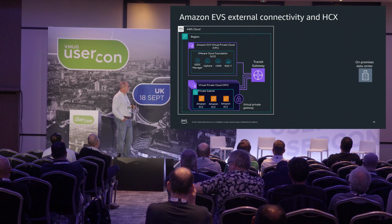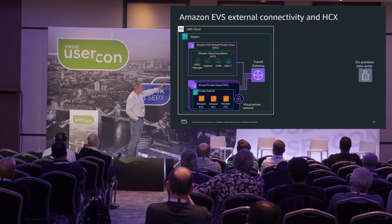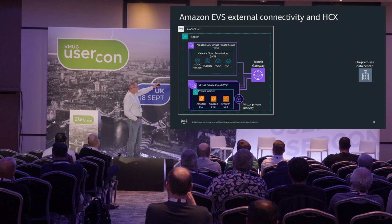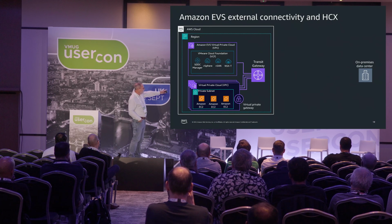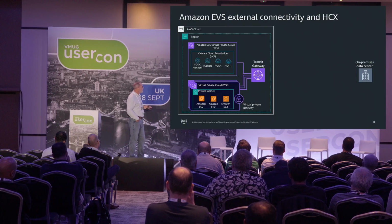No major difference on that. So if you imagine you've got your AWS cloud and it's sitting in a region, you've got your VCF stack in the top square box there. You may have some other VPCs that are running EC2 and different things from AWS.